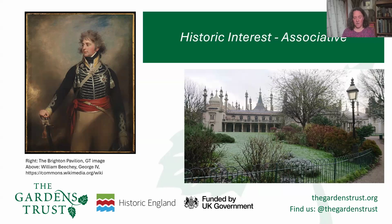The Royal Pavilion, also known as the Brighton Pavilion, is a Grade 1 listed former royal residence in Brighton. Beginning in 1787, it was built in 3 stages as a seaside retreat for George, Prince of Wales, who became the Prince Regent in 1811 and King George IV in 1820. We can probably all think of landscapes that are connected to an historically important figure, including designers. So associative historic interest is a really big one for historic landscapes.